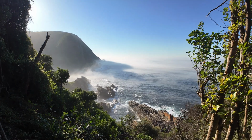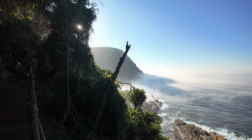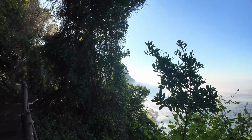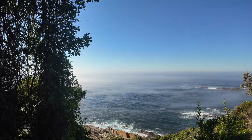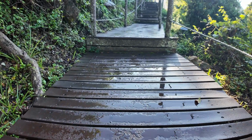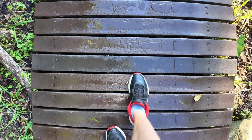Ooh, sun is bright now. Phew, I'm tired, but it's so worth it. I mean, look at that view. The views are all the rewards. Oh, very, very beautiful. When you see this view, you forget how tired you are, and it just motivates you to go further. And this is stunning. The trail is wet, and it's quite easy to slip, so be careful.